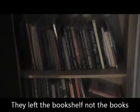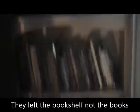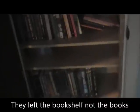Here we have the closet door, which I have made into my library. Again, another thing that the previous owners left. They left a lot of things for me. So there are 4 shelves of books with an extra shelf right there. And yeah, I don't have a purpose for that shelf because it's so small.